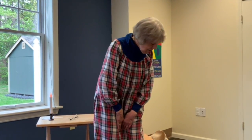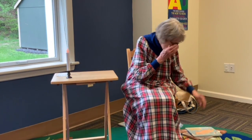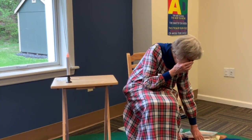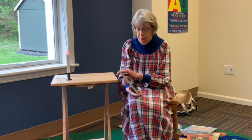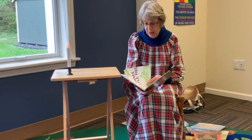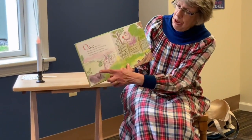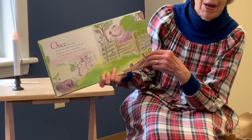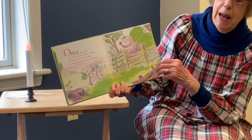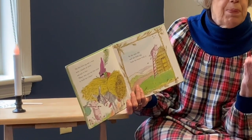Excellent. Very good. Okay. And before we blow our candle out, let's just remember that story of the three little pigs. And we're not going to read the whole thing, but let's just remember it, because next time I hope that we'll look at it. If you remember, it's a story about three little pigs that leave their mother, and she's very sad to see them go, and they're going to build houses.